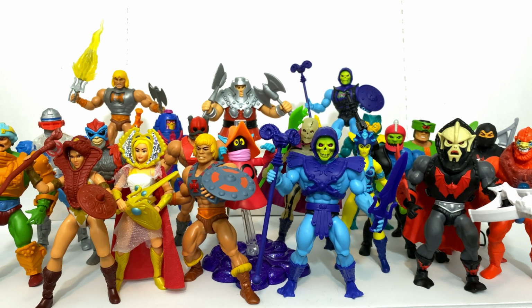Well friends, I surely hope that you've enjoyed this countdown of all of the Masters Origins figures that have been released up until this point in early 2021. It's been a lot of fun to make, and of course I had to split a lot of hairs to come to a lot of these decisions.